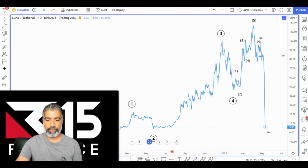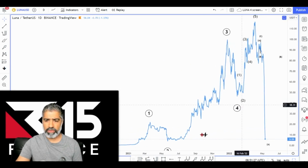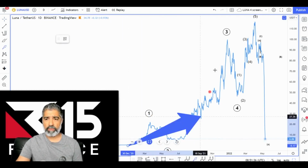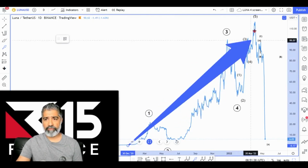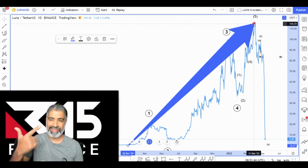But the main thing that we want to be aware of on all markets and all time frames is when you see a 5-wave move to the upside. This was really, really clean with Terra Luna. If I just grab this over here, we've got this nice 1, 2, a bullish 3, a 4, and a 5. After a 5-wave clean move to the upside, which is following momentum, pattern, and price.